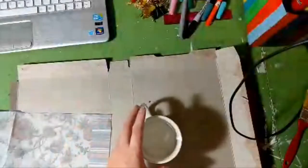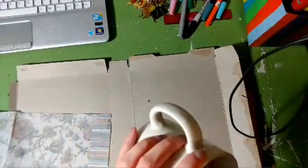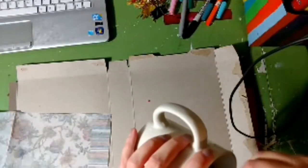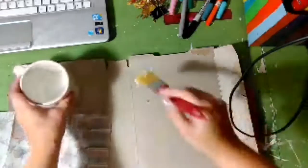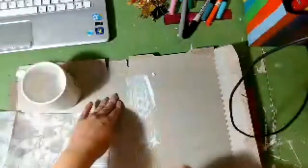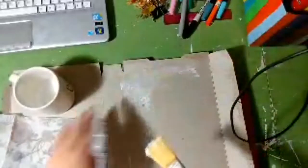So, I have a little tip in case people didn't know this. I've been using Mod Podge just for glue because it doesn't work for a sealer. But I got this mug from a yard sale. There was a bunch of markers in it, and I bought them. So I use it to dump the glue in, so I'm not reaching into that deep bucket. So just a little tip if anybody is, you know, if you're sick and tired of having glue all over the handle of your paintbrush.